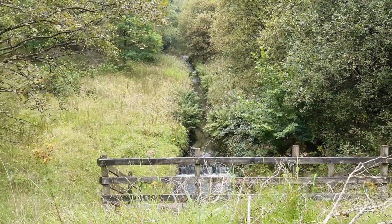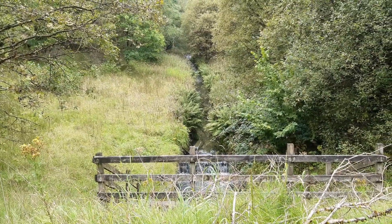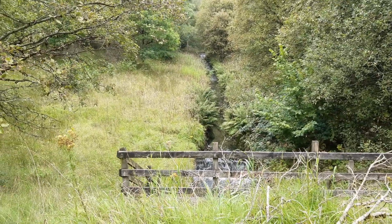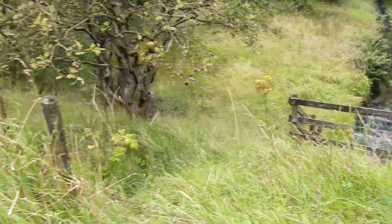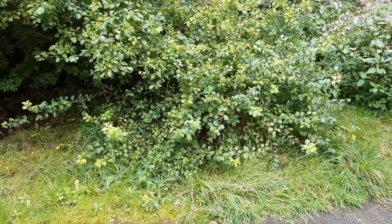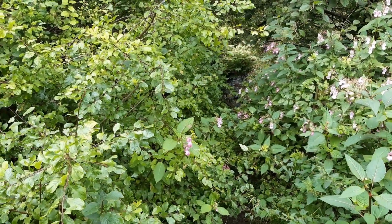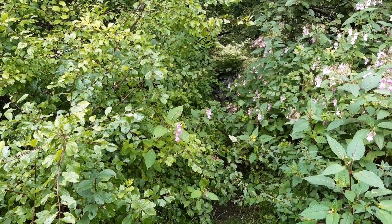We're on the edge of Facit here, having just walked a tarmac section of the old railway line, and here we're crossing the Spodden near a little weir that you can see just through the fence. So we're round and cross to the other side, where probably can't see much at all. Oh yeah, through the gaps in the bushes you can see the Spodden trickling on ahead.